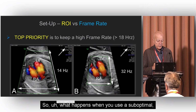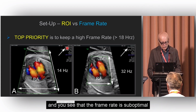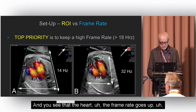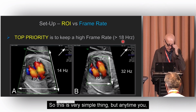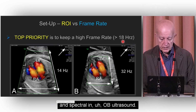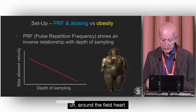So what happens when you use a suboptimal color box? This is a color box encircling the whole of the thorax, and you see that the frame rate is suboptimal because it's 14 hertz that you see here. It takes only 2 seconds to reduce it and to tailor it around the fetal heart, and you see that the frame rate goes up twice, to 32 hertz. This is a very simple thing, but it applies cross-sectionally to all other applications of color and spectral Doppler in OB ultrasound. So anytime you want to assess anything in color, keep in mind to tailor and to shrink as much as possible the ROI around the fetal heart.